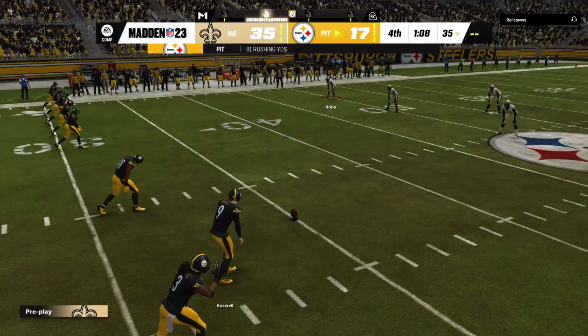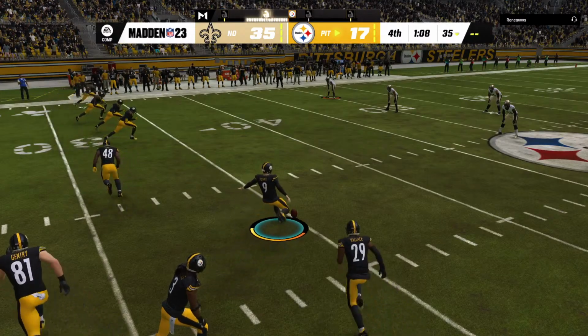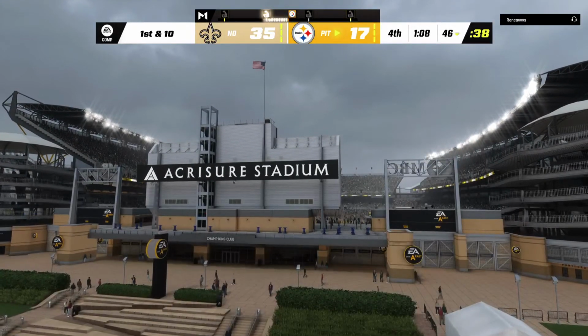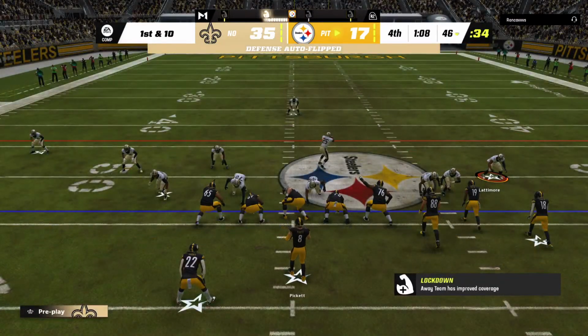So it would no doubt be a miracle comeback from here, but let's see what they can do starting with the onside kick. Oh, I think they got it. Yes, the Steelers have it. Great job by the kick team there to get the football, but also don't forget about the man that started it, the lonesome kicker himself.